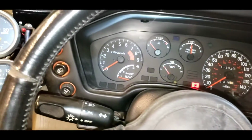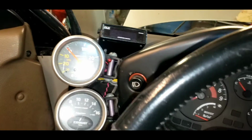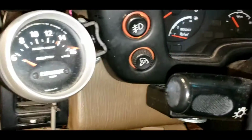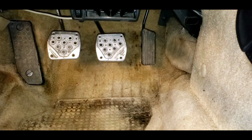This is our dash panel. We have a few gauges over here, just EGTs, which I don't use much. Boost, use that a lot. And then our wideband up there. And I think I showed you our methanol controller is down here. This is our progressive methanol controller by Alki Control. Works really good. We've got to have our non-skid pedals for all our shifting.